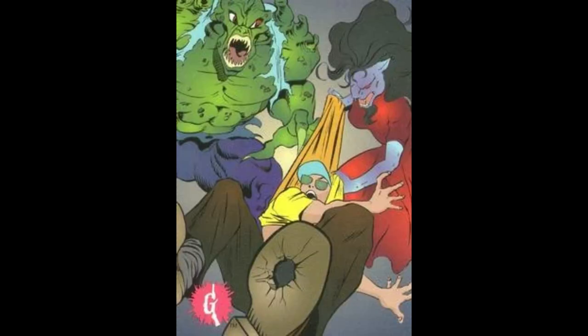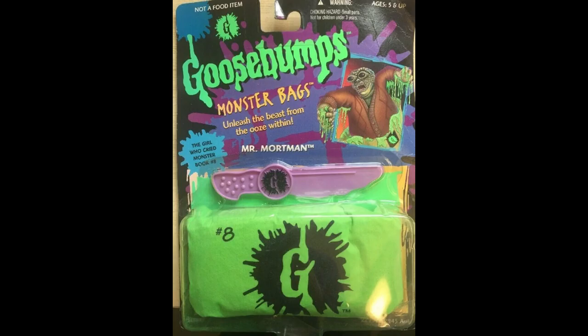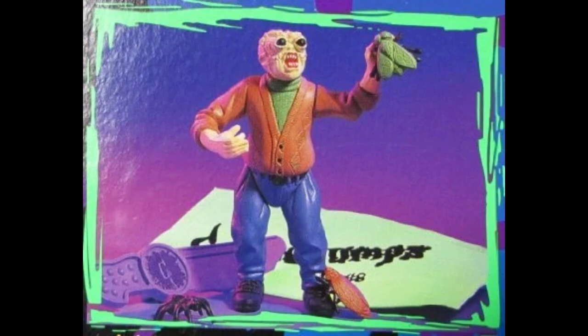As far as merchandise goes, there's a lot more than I thought there would be. We have the usual trading cards and this awesomely colored folder, but we also have another monster bag, which I've learned since the Slappy episode is actually really cool. These bags contained like a monster figurine inside some slime, so that's way more interesting than I first thought.